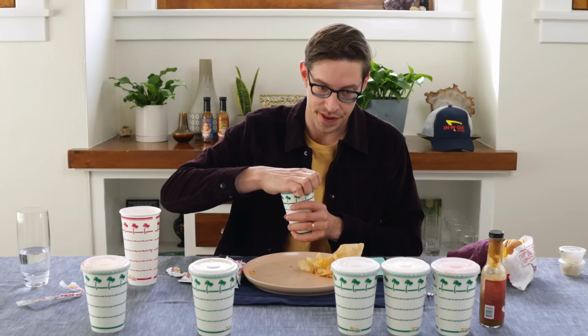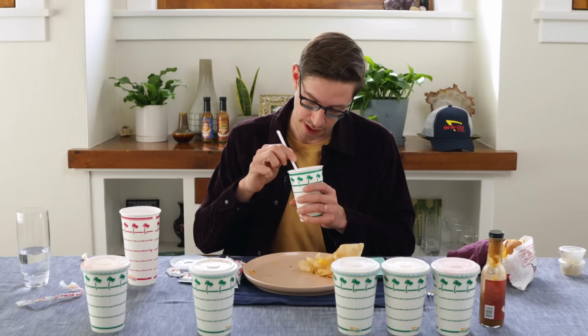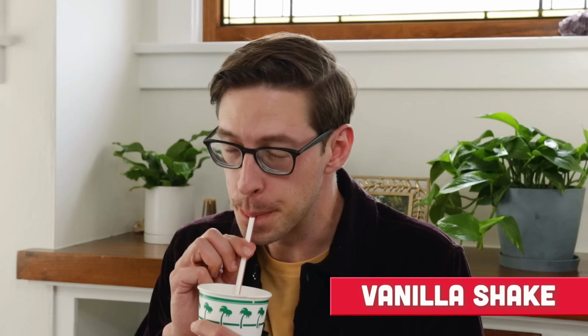This is vanilla. Looks like vanilla. Smells like ketchup. I think that maybe is just my hand. Okay, this is the vanilla milkshake. Just looks like a milkshake. Tastes a lot like a McDonald's vanilla cone.